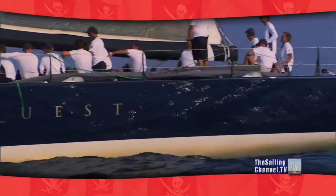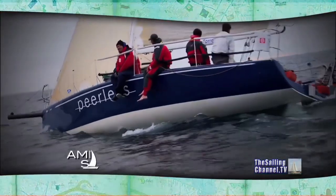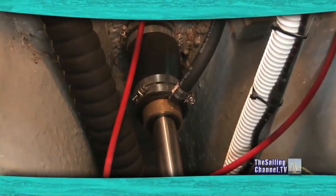We'll rejoin the 100th running of the famous Chicago-Mackinac race as we have another excerpt from the American Sailors documentary. We'll also show a fantastic solution for leaking stuffing boxes, the Norscot propeller shaft seal. Anyone who's tired of replacing their leaking stuffing box likes that idea.